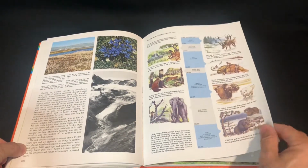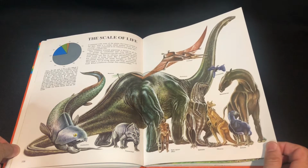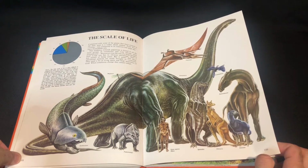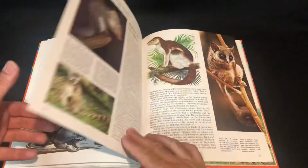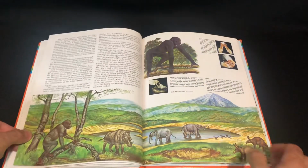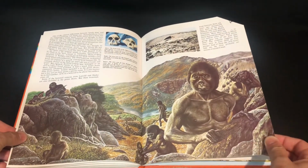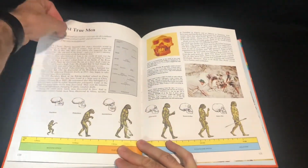So this book, really good information. Look at that picture, that's awesome. Obviously not to scale. I don't think Dunkleosteus was that big. Brontosaurus. Look at that iguanodon. Look how upright it is. It's like directly straight. Love it. Great artwork. Now it's getting into us and how we evolved. There's so much information. Wow, that's a nice picture too. Really detailed, really nice. Got a little fold there.